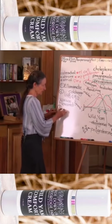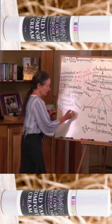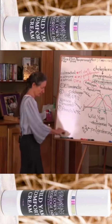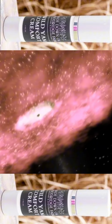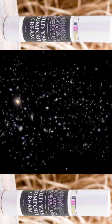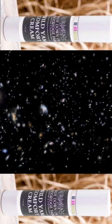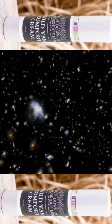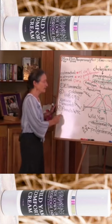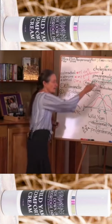Australia sells a cream called the Anna's Wild Yam Cream. The Anna's Wild Yam Cream contains a plant chemical called diosgenin. And when the diosgenin in that cream is applied to your skin, the fat cells take it up and it stimulates this pathway that your body uses to make progesterone. So the beauty of this cream is it stimulates your body to make its own progesterone.